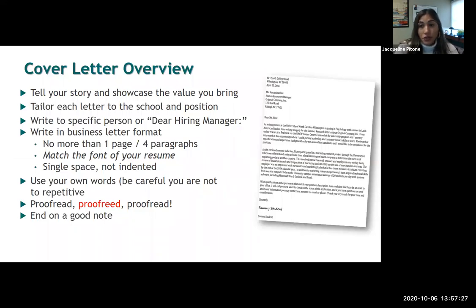Proofreading is so important when you're creating a cover letter. As I've said before, you're applying for teaching positions. You really want to make sure that you have proper grammar, that you don't have a ton of spelling errors, and that you're using the correct punctuation, because those are pretty easy to pick up on. And then the last thing, you always want to end on a good note, and I'll talk a little bit more about that on this next slide.